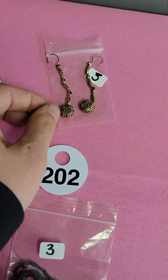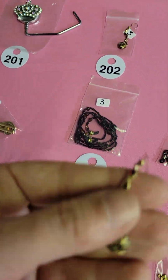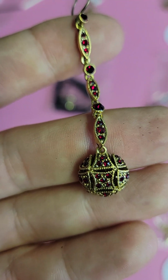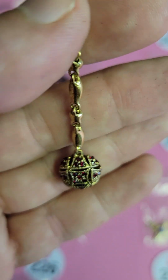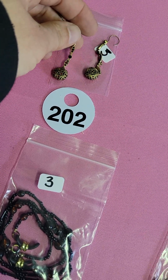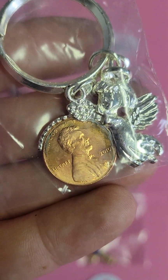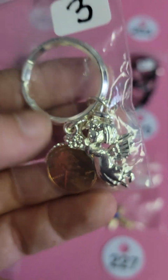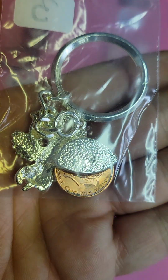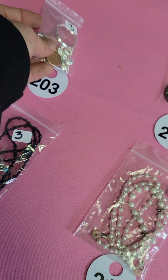All right, 202 are these gorgeous earrings. These are $3. They match. Let me just show you this one. Look how pretty those are. So two of those matching earrings. $3 on 202. 203 is a little angel and a penny. 2010. That must have been a birth year for someone or something. It's a keychain. It's very cute. It's 2010 penny. $3. Number 203.